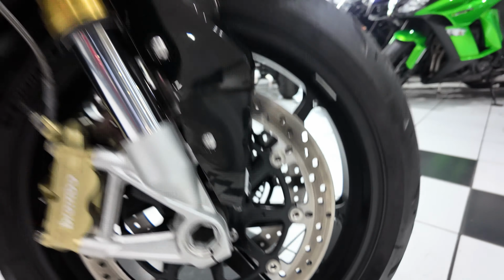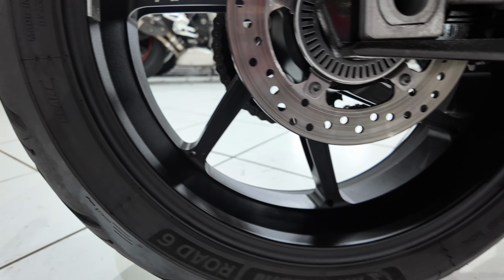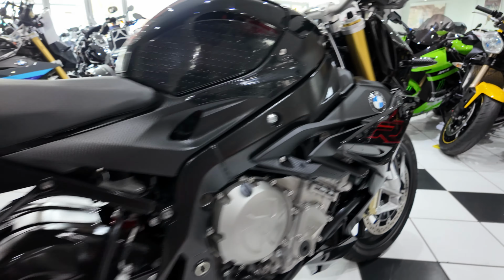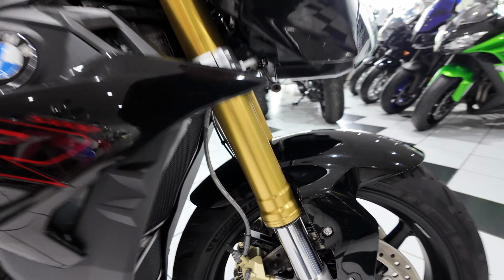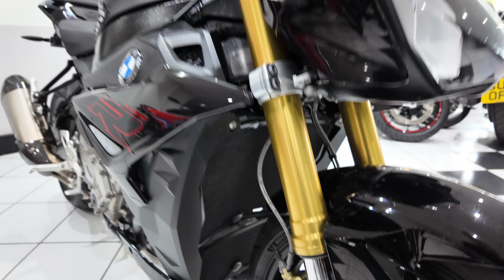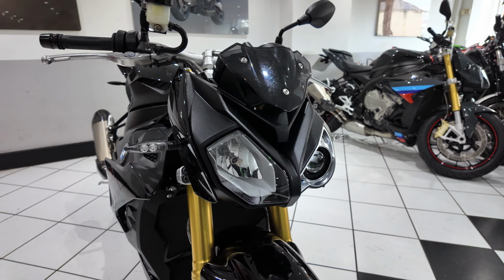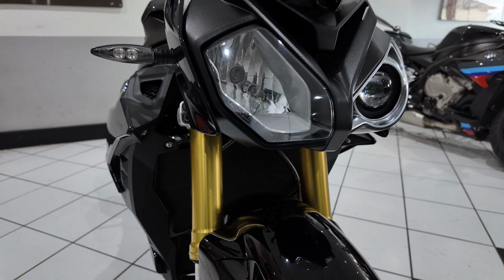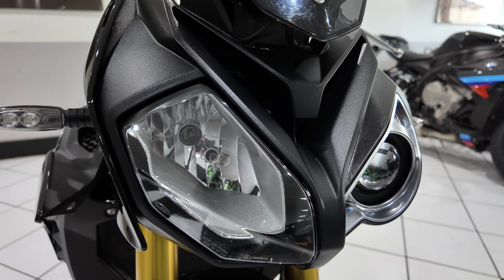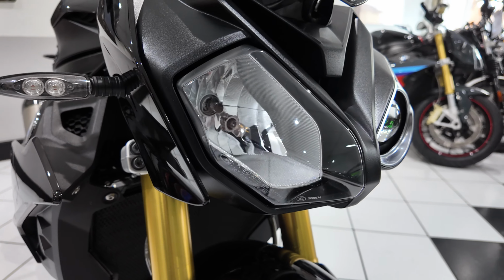Just show you the rear. There you go. Lovely, lovely looking piece of kit this is, with the RNG radiator guards. A lovely example. It's got 5 service stamps, predominantly BMW, followed by independent dealers. And of course it comes with all its documents.